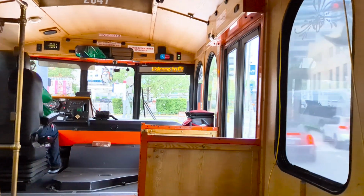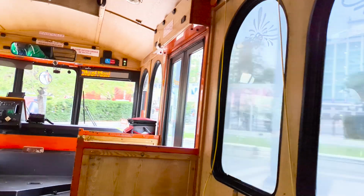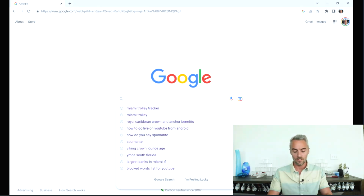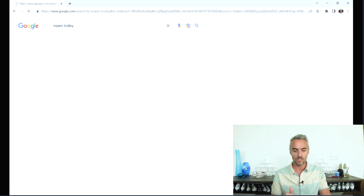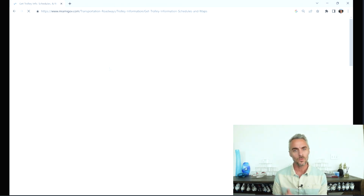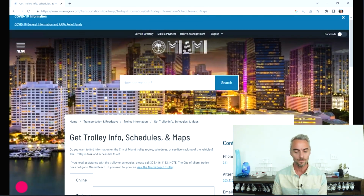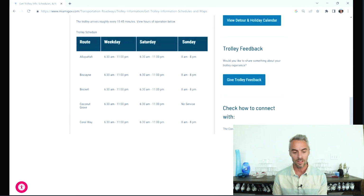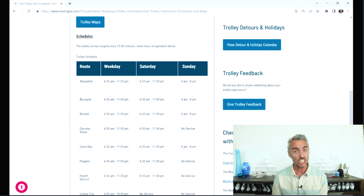Now, the best way to walk you through the Miami Trolley system is to walk you through their website. So we're going to come over here into Google, and the best way to find it is to search Miami Trolley. You see there are a few options here, but we're going to go straight into the main website, and then you can probably search for the Trolley Tracker going forward. But this is going to give you a list of all the trolleys that are out there. And there is a good number of them.